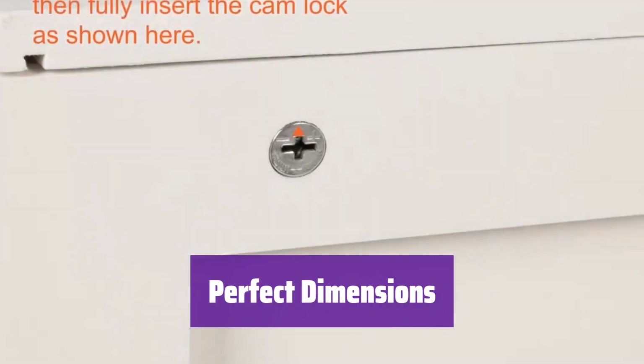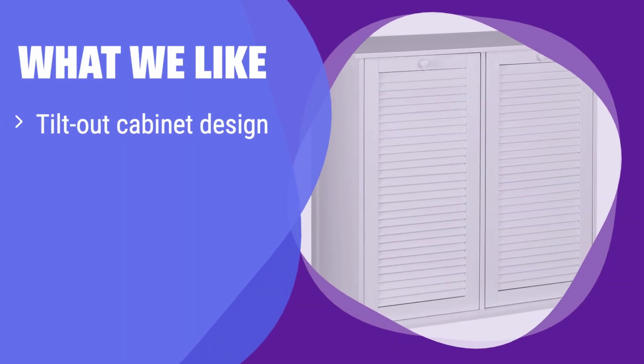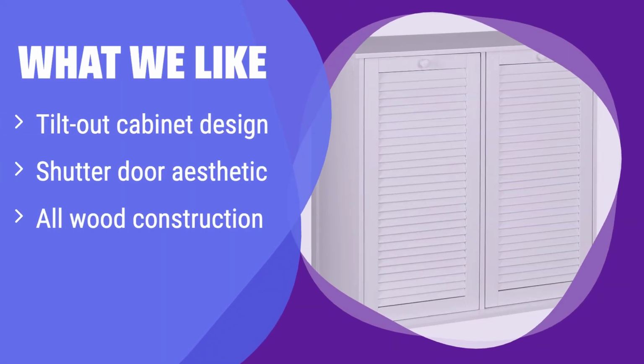Measuring 28.75 inches high, 30 inches wide, and 15 inches deep, it fits perfectly into your laundry room or closet. Enjoy a clutter-free home. What we like? This cabinet-style sorter hides your laundry behind charming shutter doors. It holds multiple loads and features a removable, washable bag. If you're looking for a discreet laundry solution that doubles as attractive furniture, this is perfect for your bedroom or bathroom.